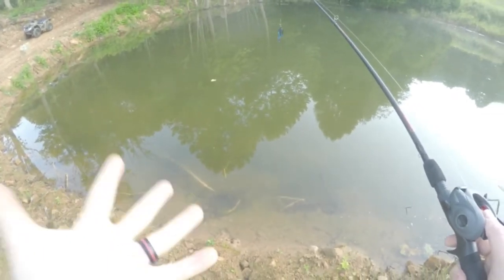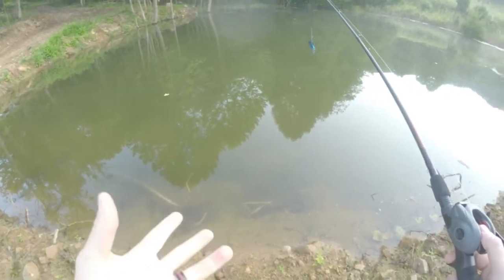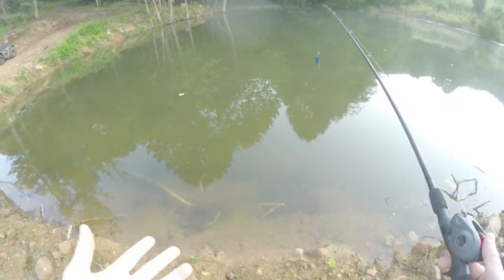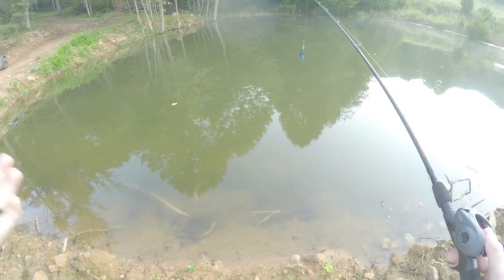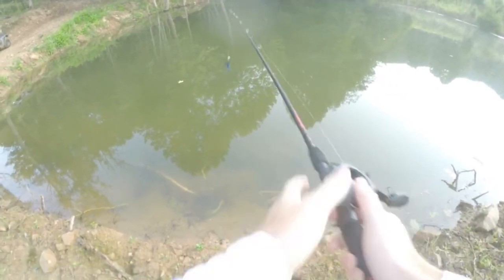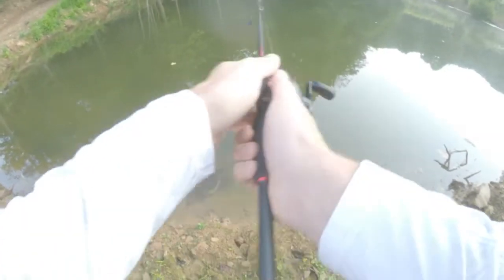So since I was not able to catch it on camera because my SD card was full and it stopped recording and I didn't know it, I'll go ahead and show you guys a picture of it. Actually, better yet, instead of a picture, here's a slow-mo release of it.